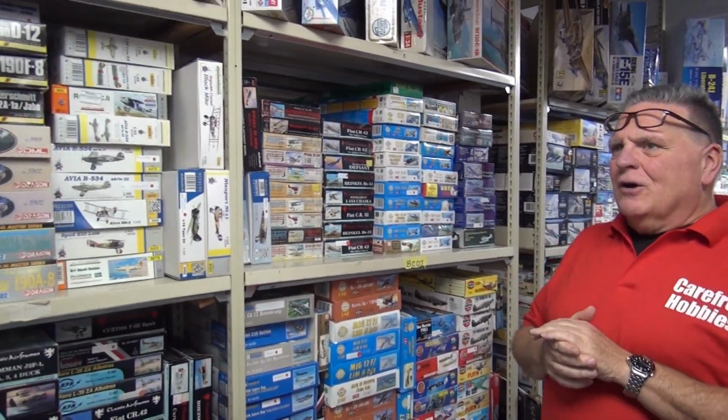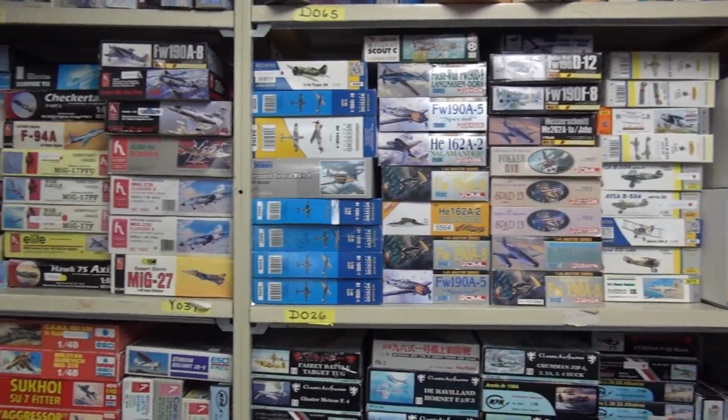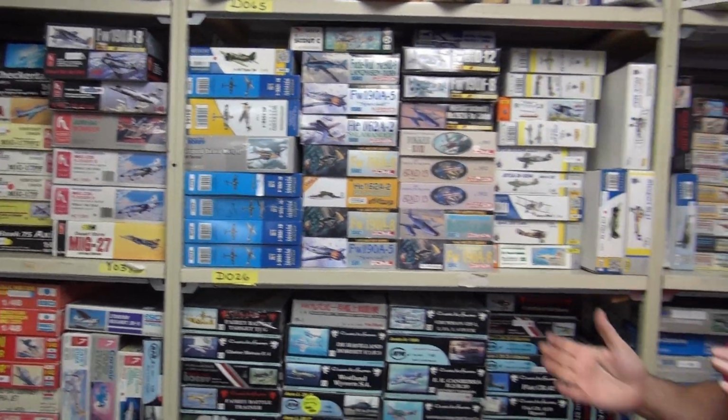So, the wall of aircraft. We specialize in all kinds of plastic models, from 1/144 scale right up to 32nd scale. Our wall of airplanes is quite extensive. You'll find most major manufacturers, but what we specialize in is actually older, hard to find kits. We have an extensive range of all genres of models, but mainly older, harder to find kits.